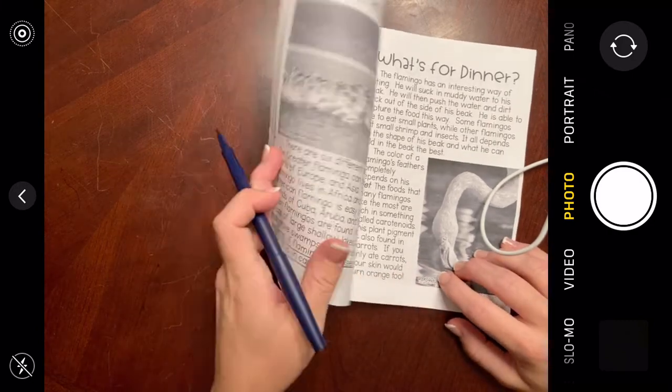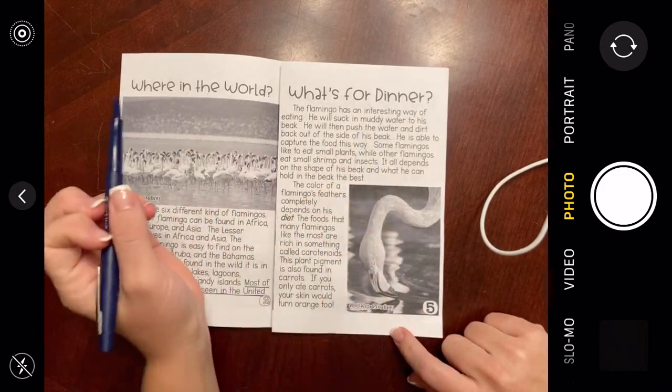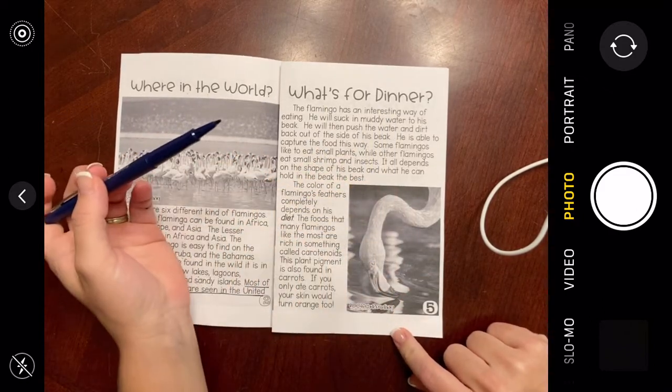All right, next page. What's for dinner? I think we're going to find out what they eat.